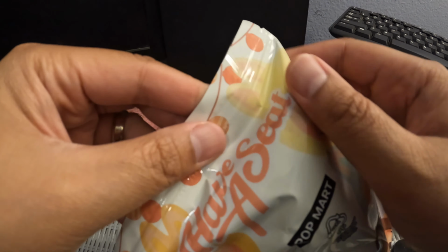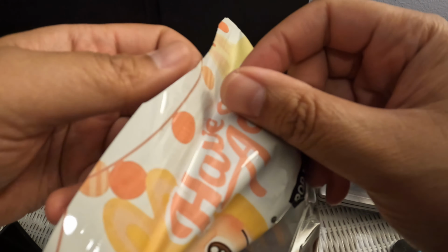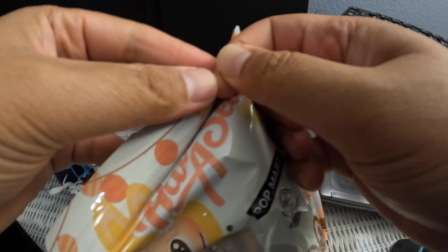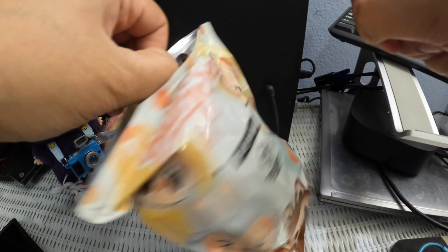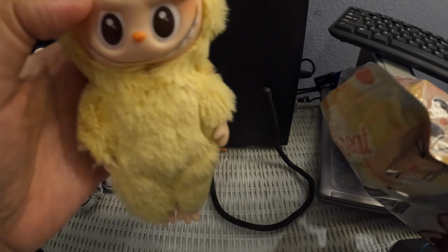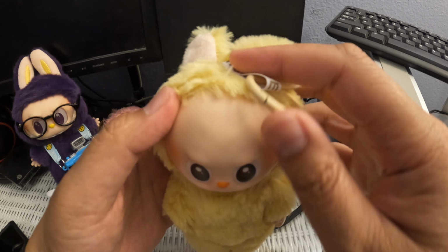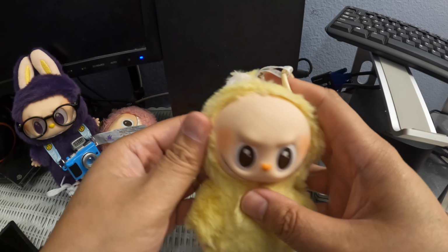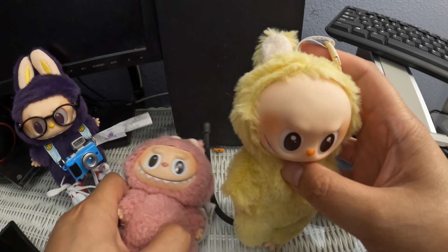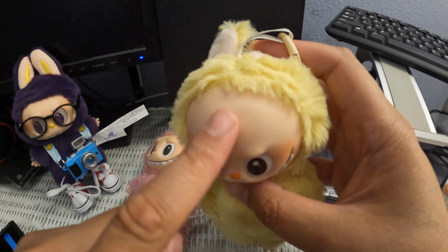All right, let's see what Lafufu we got. Ooh, the suspense is killing me. I bought this a week ago and I have no idea. Survey says... oh my god, this is definitely a Lafufu. Look how big the forehead is. Oh my god. Look at that. Look at that. That's a Lafufu.